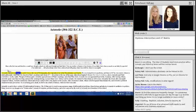Aristotle was born in Stagira in North Greece, the son of Nicomedes, the court physician to the Macedonian royal family. He was trained first in medicine.